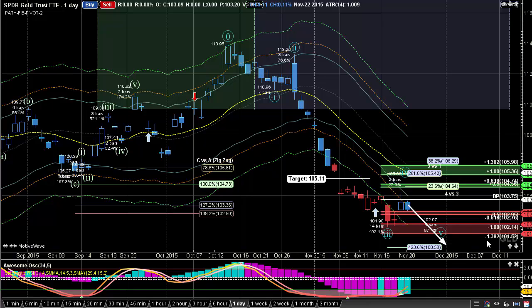Any break of that, I think we go to 96 to 97, but I think it tries to hold that range, because then I think we're really seeing a significant low. In other words, I would wait to see this 5-wave come in and then start to make a significant commitment on the long positions on gold and silver too.